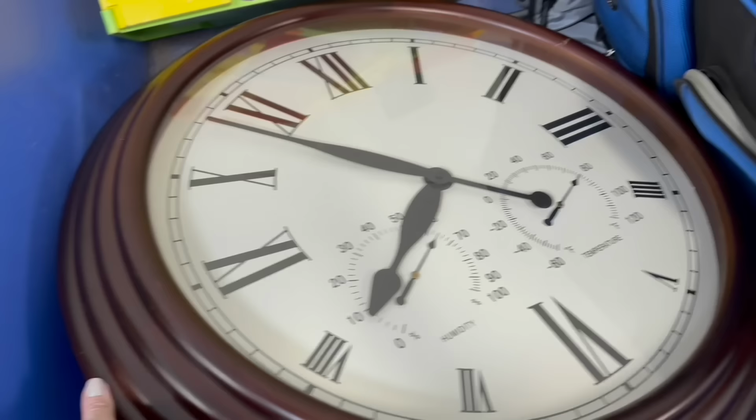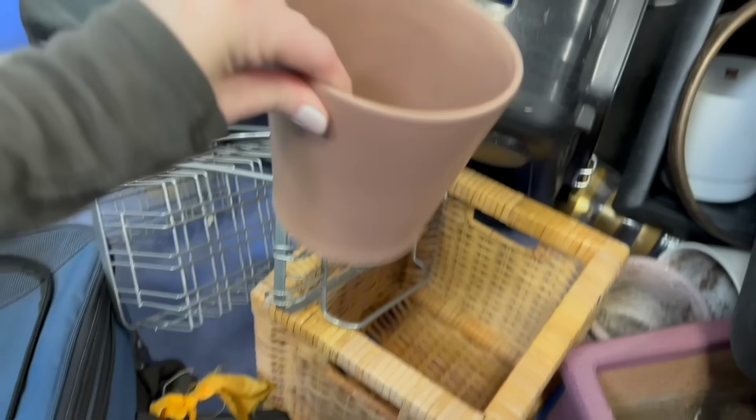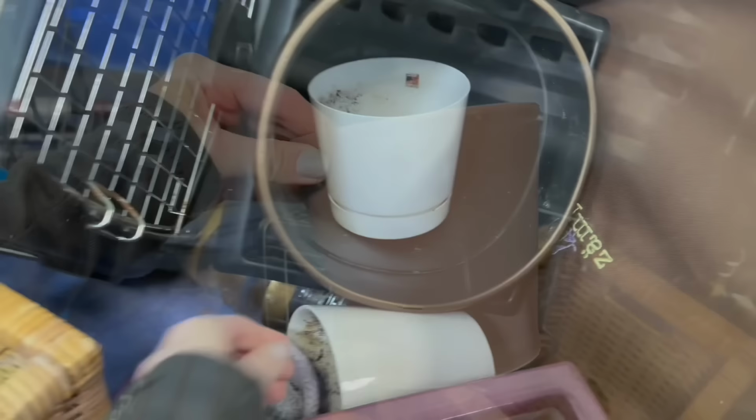Again, this varies from store to store, but some locations will charge you a flat fee for heavier items. So if you find a really heavy item, just ask and they may charge you a flat rate.